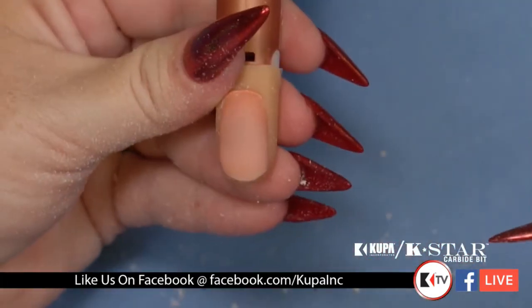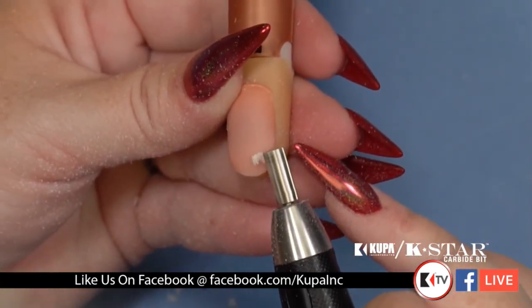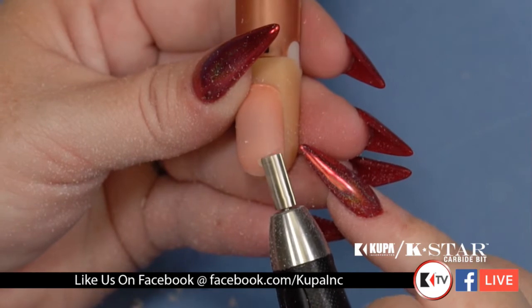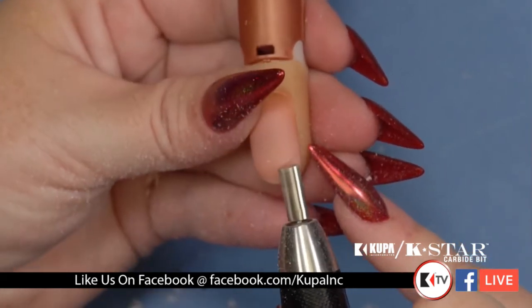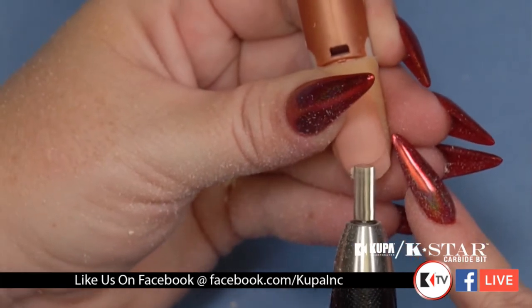So this one, again, the head is sharp. You can go around the cuticle, over the whole nail. You can shape it, you can shorten it, clean underneath the nail, and you can also cut back that smile line if you're going to do pink and white backfill.